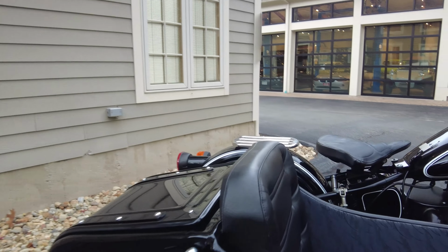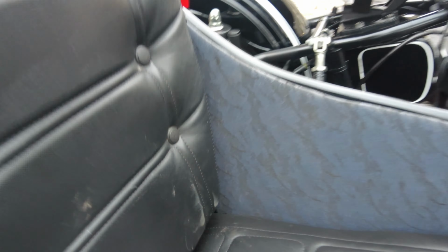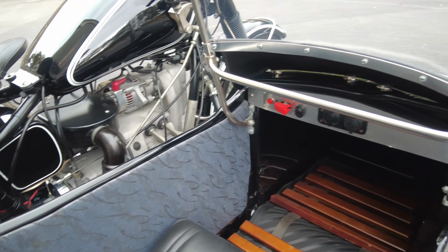We've got the comfort interior in the sidecar, nice comfortable thick seat there. We can see there's just a little bit of minor wear right there. Just want to point that out. And then we see nice upholstered interior. It's got the wooden floor mat.